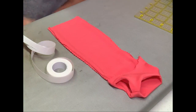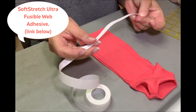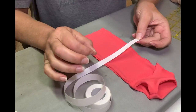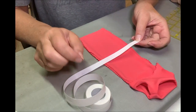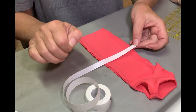All right, now that we have the dress completely constructed and the last step is gonna be to do that hemline, I wanna show you a super easy and excellent trick that I learned along the way. I found this product at Hobby Lobby, and it's called Soft Stretch Ultra Fusible Web. What this does versus a different type of hem tape is it's very stretchy and very light, so it doesn't create any bulk in the garment. So I can use this to fuse the hem edge of the dress without stitching it at all, which creates a nice clean finish when you're looking at the front of the dress.